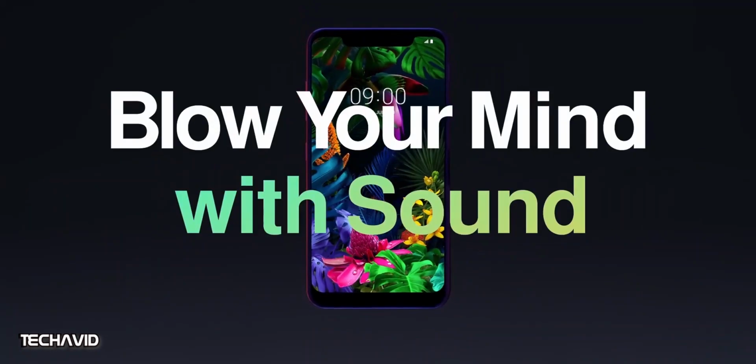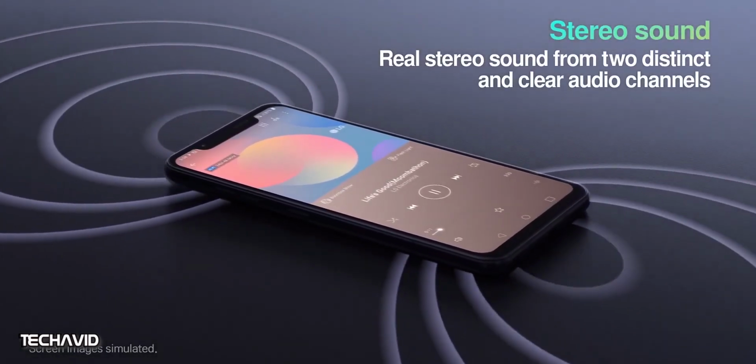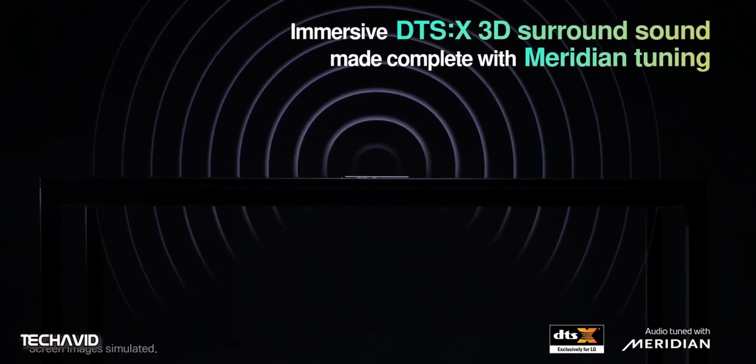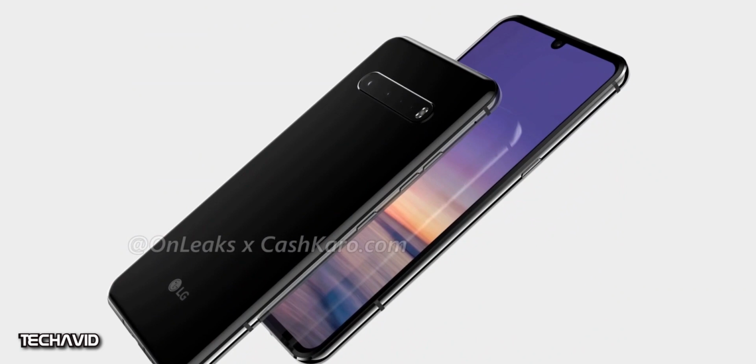Apart from this, LG has impressed us with audio in the past. LG phones have excellent quad DAC and headphone audio quality. The headphone jack is also present, which is a dying breed in the premium smartphone segment.